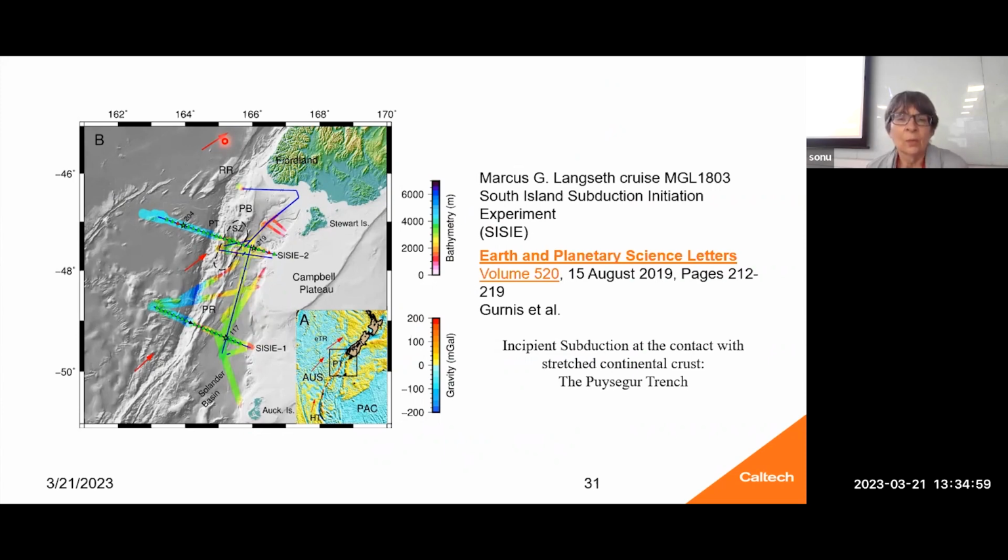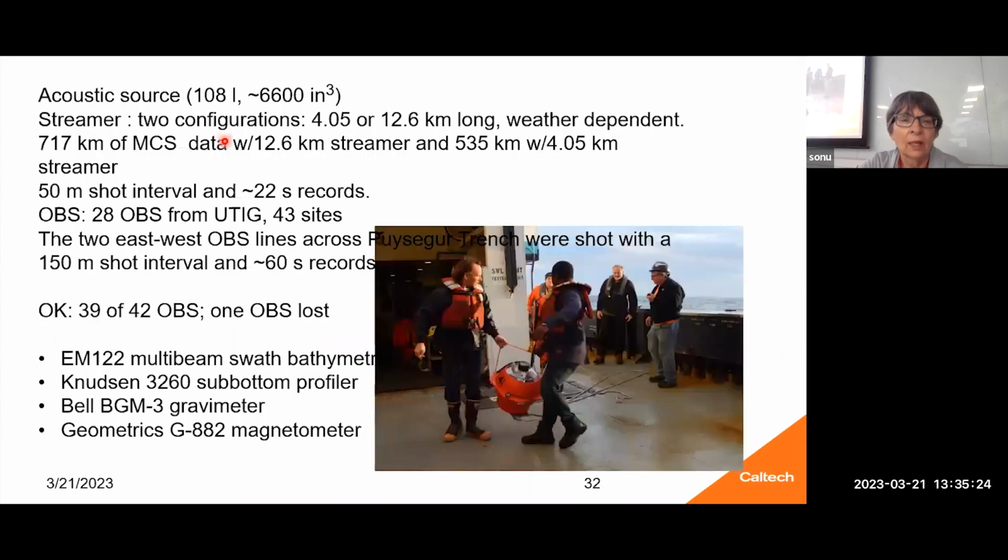And so we did this survey on the Marcus G. Langseth cruise MGL1803 to study the subduction initiation. This project was called SISIE, for the South Island Subduction Initiation Experiment. This was first published in Earth and Planetary Science Letters in 2019. And then we have some more detailed work that I'll be showing you.